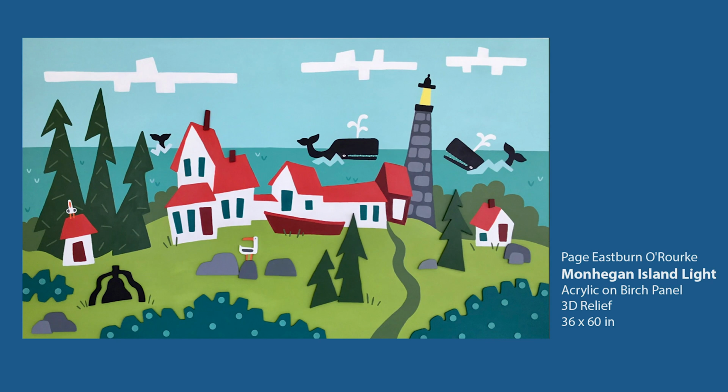Describe this painting that is between us here in the studio. What's the name of it, and how would you describe it for people who are listening to this podcast? Okay. This is Monhegan Island Light. It's a big painting, the biggest size I've ever done. It's 60 by 40, and it's the lighthouse at the top of the hill in Monhegan, and it's got 3 whales in the background. And let's see, lots of great colorful shapes.